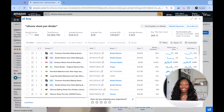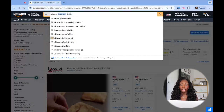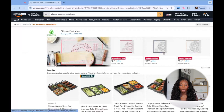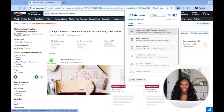And the reason that this is a little bit concerning that there's no number here is that we need to know that there are enough searches for this product every month on Amazon. And without the search volume, we don't know what that actually is. So I'm going to close this out, and I'm going to click silicone baking sheet, because I think that probably would give us the same results, but maybe we'll be able to get a result for the keyword search volume.